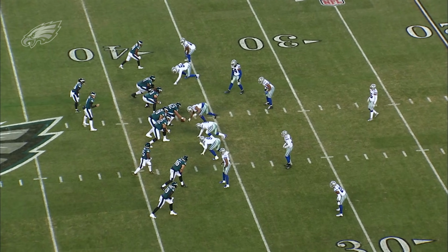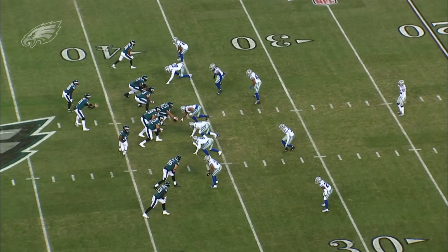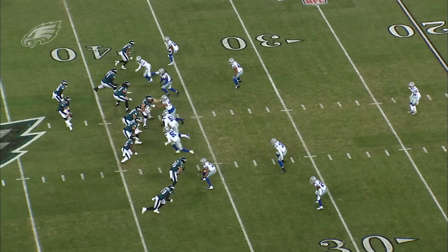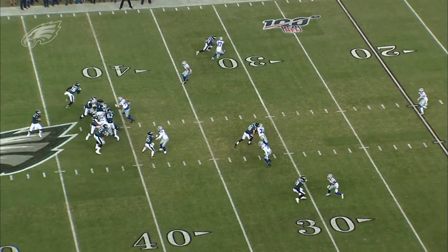And we'll let this run here. And you can see that Carson Wentz is going to take the snap. There's the short motion from Boston Scott. Keep an eye on Scott here as he's going to lay this really nice block on DeMarcus Lawrence, completely take him out. Now, they're running a three-man game here inside, Dallas is. So Carson Wentz is going to face that pressure right in his face. So Carson now has to break the pocket.